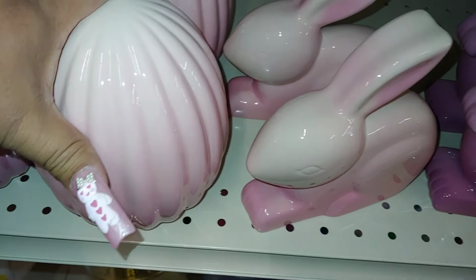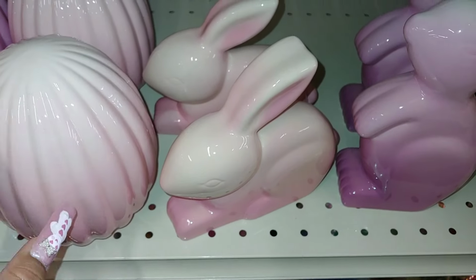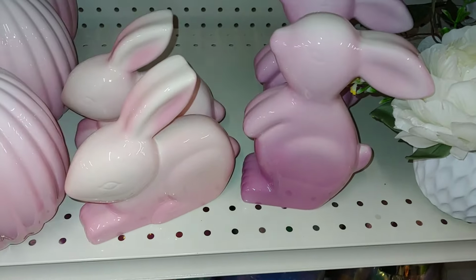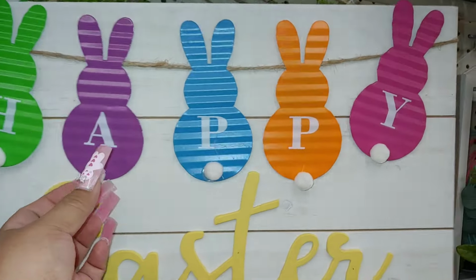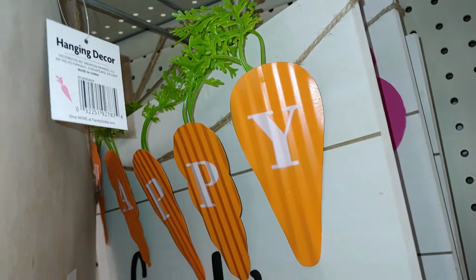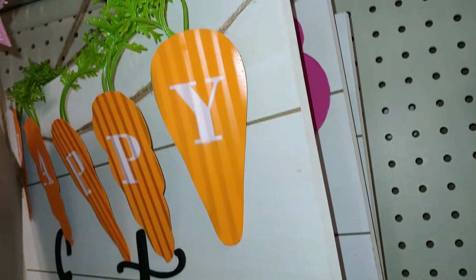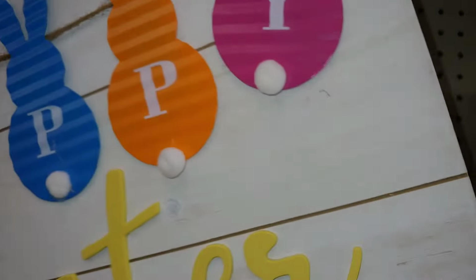And they have these egg ones. The rippled. These are a huge piece, but I think I'm going to take this one. I really like that one right there. That is cute. Then they have this. This is Happy Easter. Looks like the Peeps banner. And they have the carrot one. This Happy Easter. That is cute too. And this one is $5. The same one.